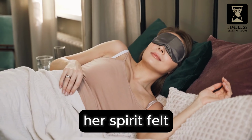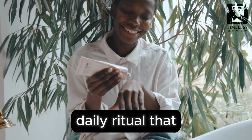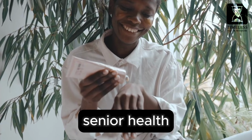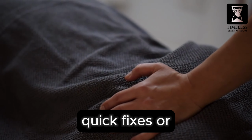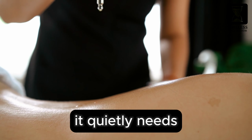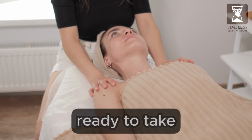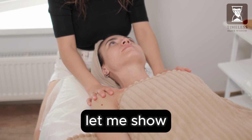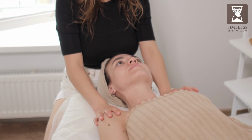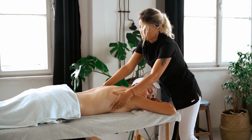Then she'd pour a few drops into her palm, rub her hands together, and pause, just for a breath. She'd inhale the fresh herbal scent of the oil. And in that moment, she wasn't just treating her body. She was acknowledging it. With slow, gentle circles, she'd begin at the ankles, moving upward, over the calves, behind the knees, and into the thighs. No rush, no force, just steady, intentional movement. One leg took about 5 to 7 minutes.